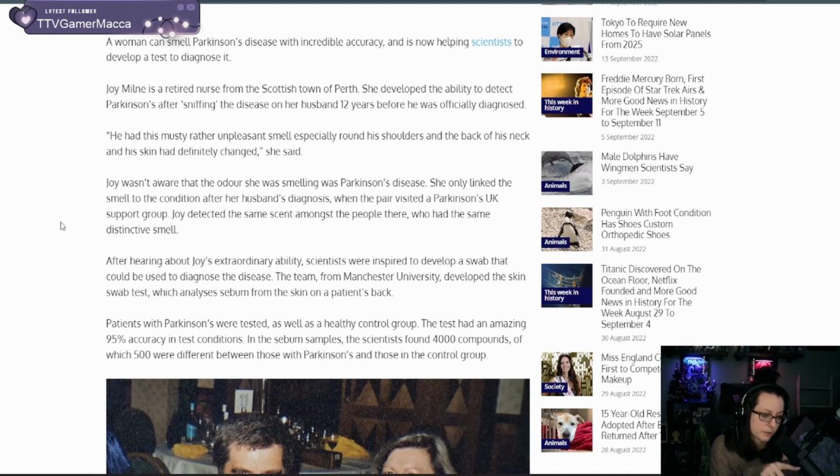Patients with Parkinson's were tested as well as a healthy control group. The test had an amazing 95% accuracy in test conditions. The scientists found 4,000 compounds, of which 500 were different between those with Parkinson's and those in the control group.